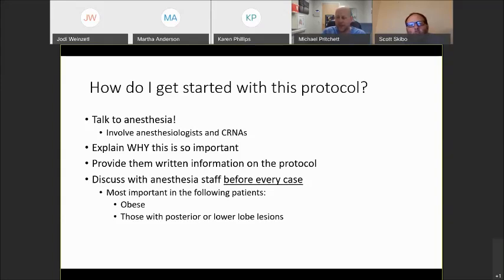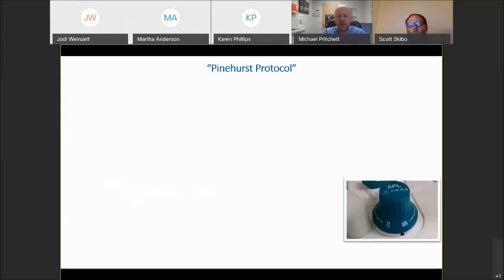I've come into a case and seen a brand new CRNA that I've never seen before. And at first, my heart sinks and I'm like, uh-oh, this is going to be trouble. They don't know the procedure. My anesthesia team has literally printed off the protocol and handed it to everybody who comes into one of my cases. So when I walk in the room and I look at them strange, she just picks up the protocol and is like, I got this. And then I'm not worried. And the case goes really well. So there's no reason everybody can't do that.